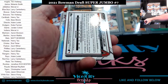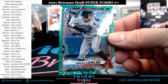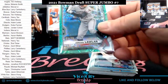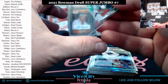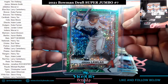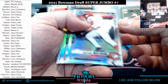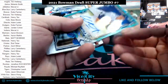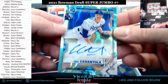Ooh, a Lawler Diamondbacks is our green sparkle. Nice way to start. A 66 out of 99. Almost could be considered eBay 101 in some circles, but a nice Lawler to start things out. A couple over. And an autograph messing with us, and where it should be, a Sarantola for the Royals to 199.